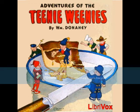Chapter 12. The Mouseback Race. Although the Teenie Weenies refused to live with big people, they never tired of going into the big houses, for there were many wonderful things to see in them.